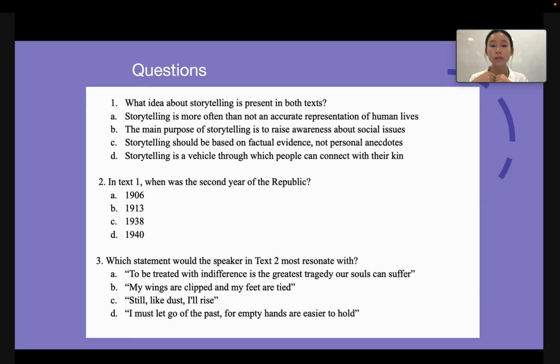In text one, when was the second year of the Republic? Immediately, red alarm should be ringing, right? Our keyword is Republic. So when we're reading, really try to see where the information about the Republic is. Now onto our last question. Which statement would the speaker in text two most resonate with? Well, this means this is an inference question. It's not directly going to tell us the answer within the passage. We really need to infer who the speaker is, what is their character, what are their motivations, what are their goals, their flaws, and their backstory.